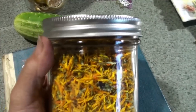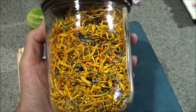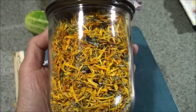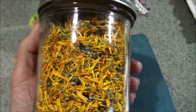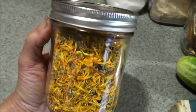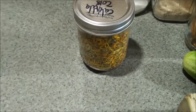And here is my first full jar of calendula flowers of this year. I use this for infusing my oils for my skin cream, for adding to my handmade soaps, and even for using in teas. Calendula is really good for you, and I probably should do a new video on the benefits of calendula. So I might do that this year if I have time.